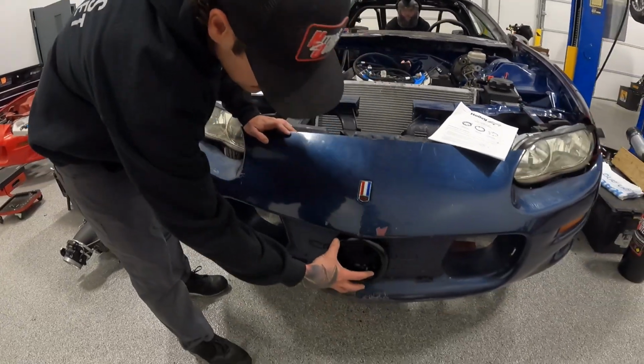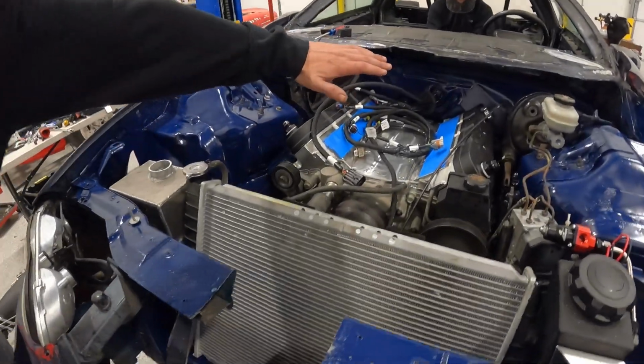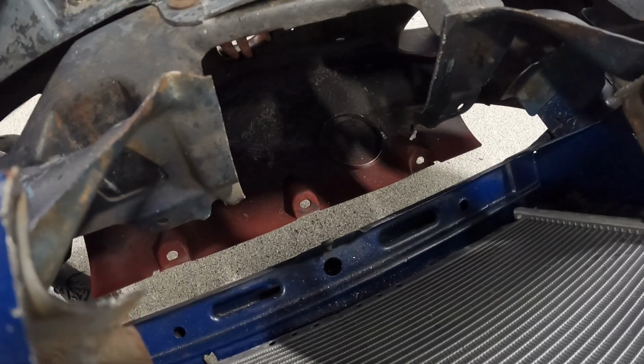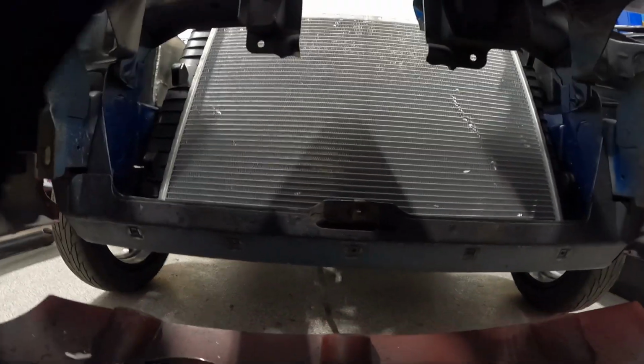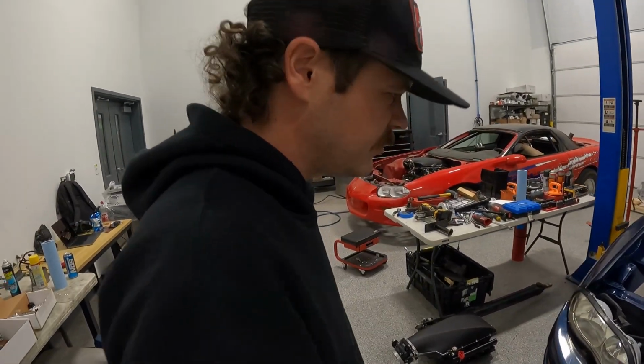We're gonna put a big turbo right here. No, I'm just playing. This is our over radiator intake, so it's gonna come over the radiator through here, and then the intake will be straight through here. So that's where the intake tube will go, and we're gonna get a lot of weird looks and questions on why it's like that, but that's where it's gonna be.